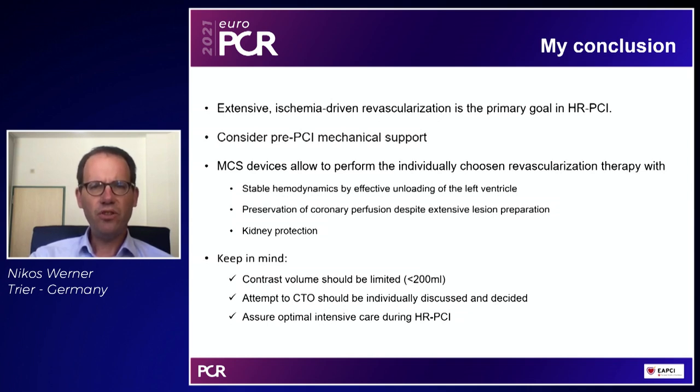You have preservation of coronary perfusion despite extensive lesion preparation, and you have kidney protection during the procedure. I think there's nice data available showing an excellent effect on kidney protection and the reduction of acute kidney injury. There are some other points we need to keep in mind, of course. Contrast volume should be limited. The best option is to be below 200 milliliters.